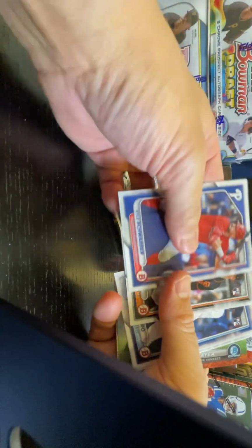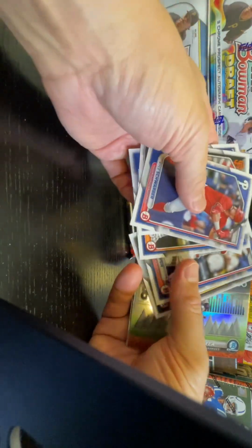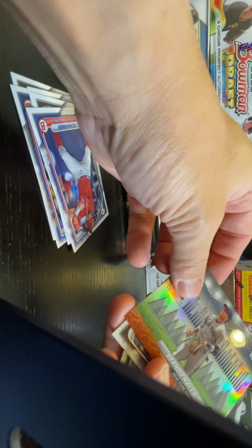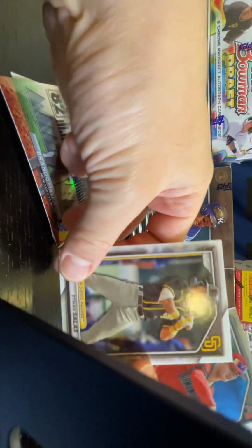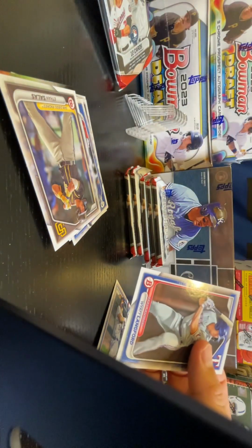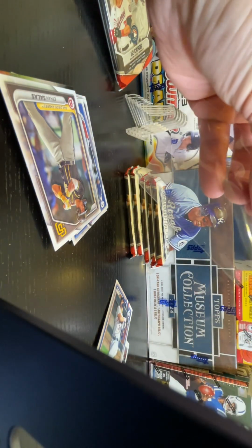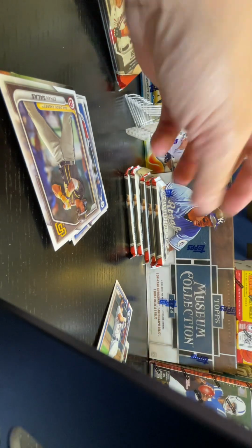Schwarber, Kyle Harrison, Jhoan Caminero, Pete Alonso, Bryce Harper, paper, Blake Snell, no hitter recently this week. Let's see, you've got Jasson Dominguez from the Yanks, insert, Ethan Salas, Wyatt Langford, paper, not bad. Go ahead and let's do my sleeving. Sleeve this guy up. See what else we got.